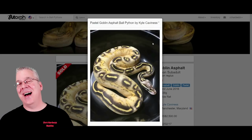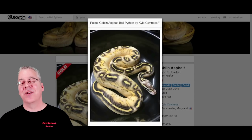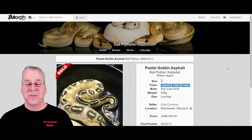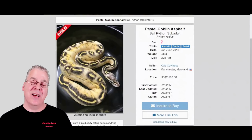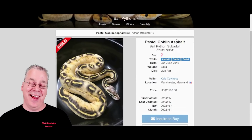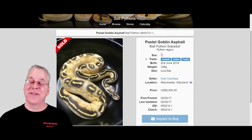I wonder if there's a Goblin combo with one of those genes, the asphalt or the gravel. And sure enough, this is the pastel Goblin asphalt. Pretty awesome combo. This would actually be called the pastel freeway, because the yellow belly asphalt would be the freeway. So this is like the pastel Goblin asphalt. It's kind of an interesting combo because I've never really heard of it. And I was pretty shocked to actually find this snake over here on Morphmarket.